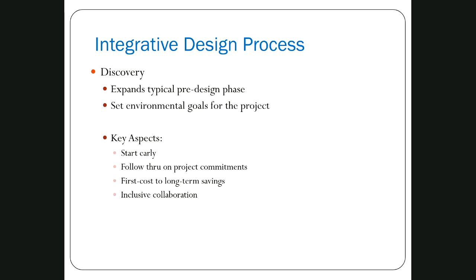So what are some of the ways we do that? Discovery, we expand the typical pre-design phase. And what we're trying to do here is we want to set goals for the project. What are the environmental goals? What are the performance goals that we want this project to meet? Right, obviously the owner typically has a program in mind, what they want the building to do, but in discovery, we expand that to say, what are the goals that we want this building to meet? How much energy do we want it to use, et cetera, et cetera? What are the goals of this project?